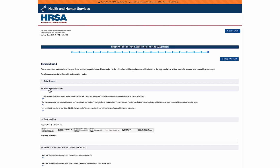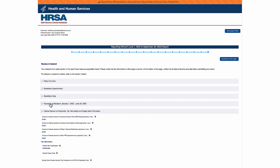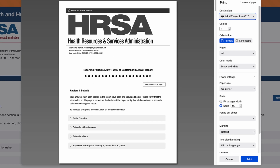The headers in this section are collapsible. To collapse or expand a header, click the arrowhead before each section header. Data on this page cannot be edited, but if you see an error, navigate back to the appropriate page using the blue Previous button. You may choose to print the page as a record by using the print option on the web browser. Once the report is submitted, the report will not be able to be edited.